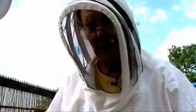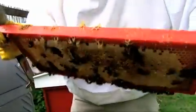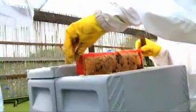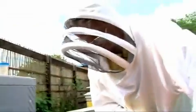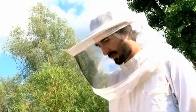I'm surprised we haven't found the queen, because there's not very many bees on this at the moment, but we haven't. And sometimes you find them and sometimes you don't. So I'm going to put the queen excluder on then and assume that we have got her below. But I think it'll be enough if I now just smoke from here, and that will drive most of the bees down.